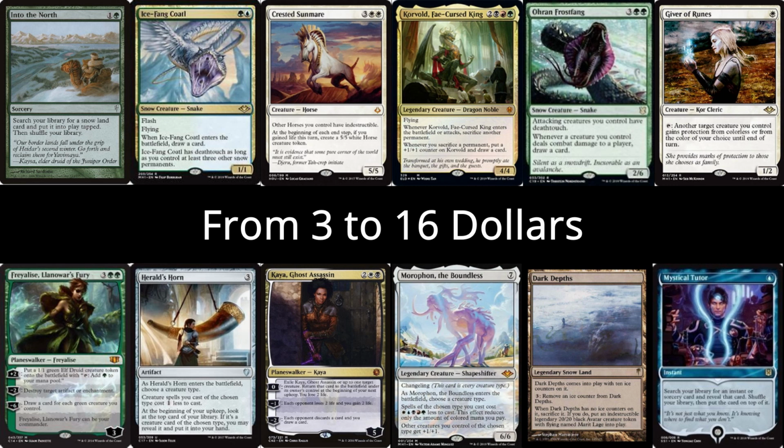Now, I didn't realize how good Ice Fang Cow was, or Kotal. I believe that's Kotal. So therefore, that's actually a decent card. I might even try and pick up one of those. Giver of Ruins is also another decent card. Now, at the bottom of the screen, you will see that these are all $10 and above. So you've got your Freyleys, you've got your Herald's Horn, which I did not realize was actually a thing. So I've got quite a few of them. So I'm actually really happy about the fact that that's still a $10 card.